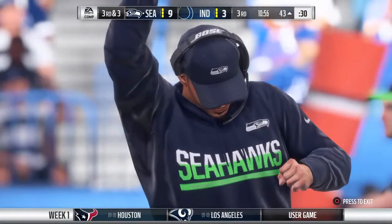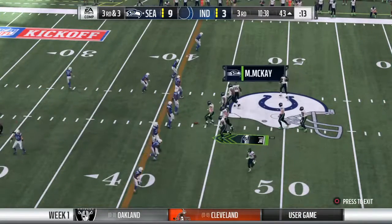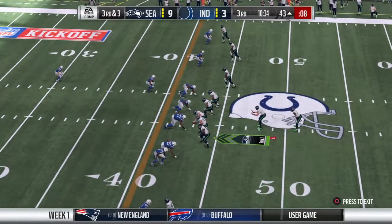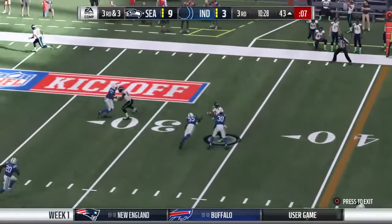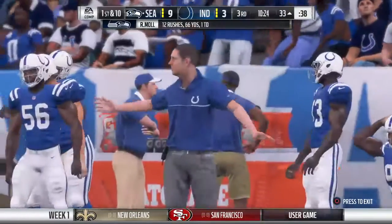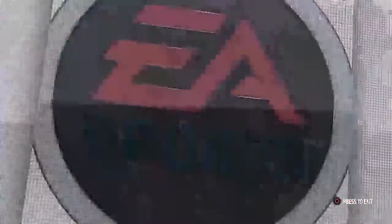That was a really nice run there to bring up 3rd and short. After the incompletion on 1st down, it's awfully nice to have a running back that you can hand it to and put you back in a good situation. And an alley to run. And he's able to get it to the 33. Good enough for a 1st down. Give him 11 yards that time and a new set of downs.